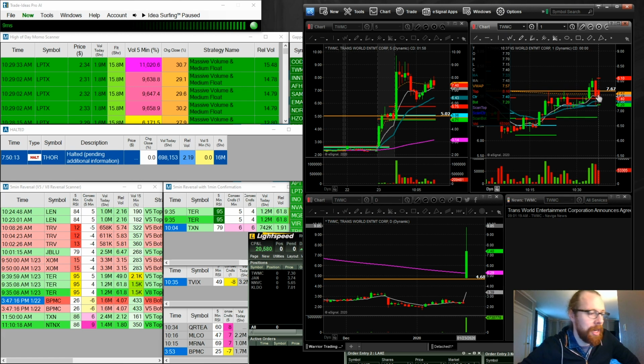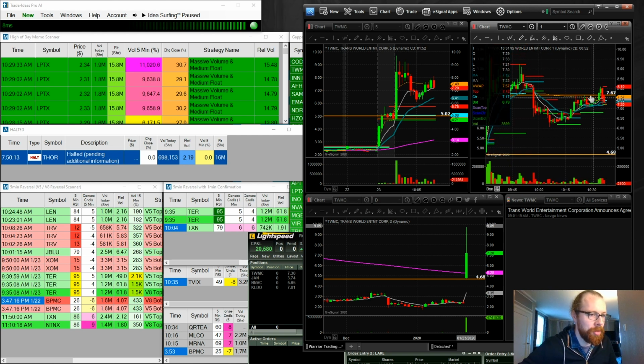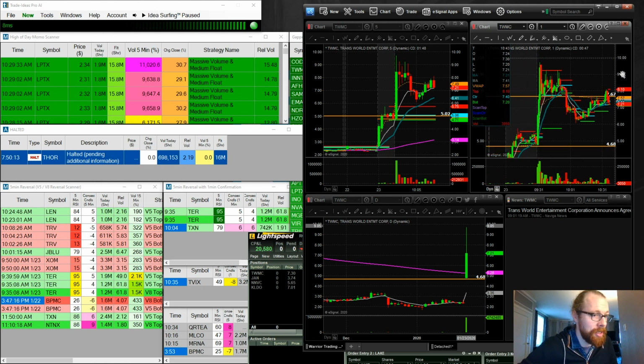So it popped back up, and I was able to get out, but unfortunately I gave back some profit on that last trade. I was looking at it as it broke through the VWAP for possibly a move back up to 8.25, 8.50, and then a squeeze to the high of the day, but it didn't end up doing that.